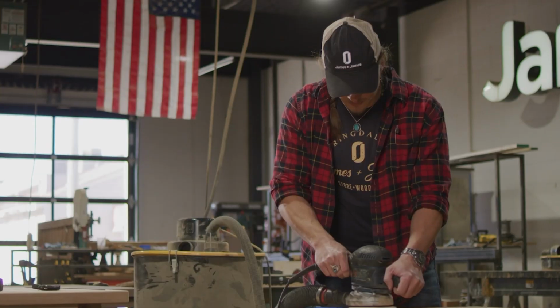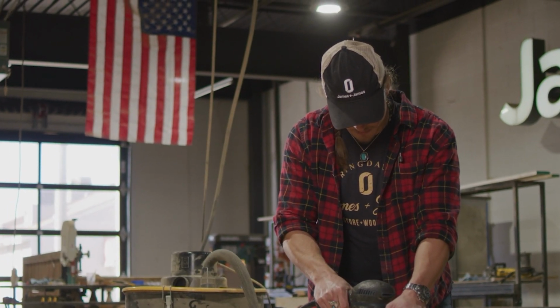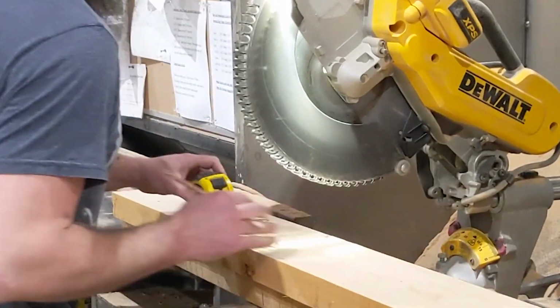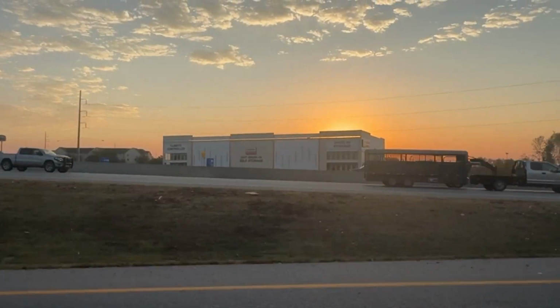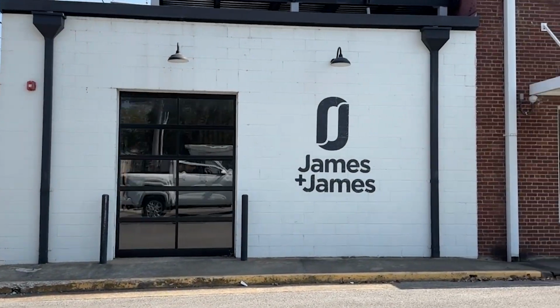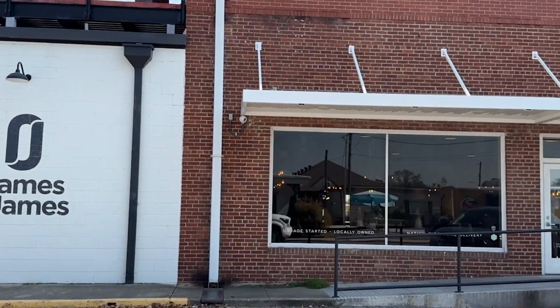When you're buying furniture, everyone talks about American made, but what does it really mean? Spoiler alert, you're about to find out. I came from Los Angeles, California, all the way here to Springdale, Arkansas, where there is a retailer and maker that does furniture the right way. Everybody in the business talks about this place, so I had to come and see it for myself.